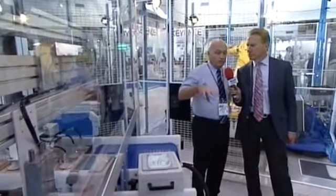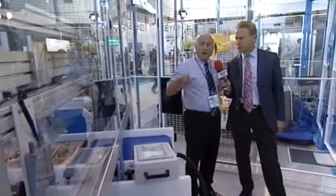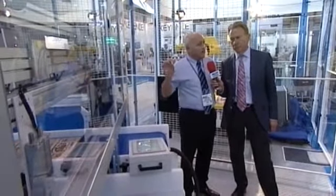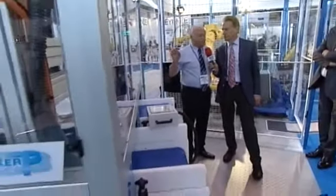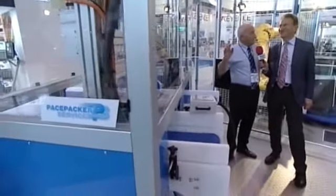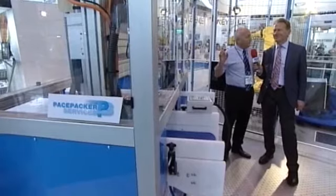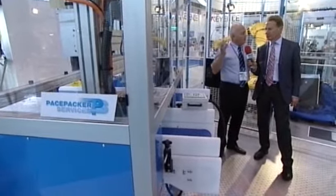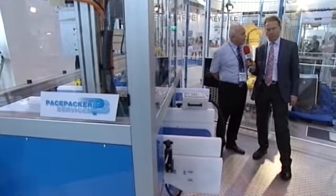And this is unlike a robot arm, where a robot arm can move more or less anywhere it wants to. This unit can just move left to right and up and down. So it can be more of a cost-effective solution. It can be a quicker return on investment for people. So we have that full range, you know, depending on what the customer requires.